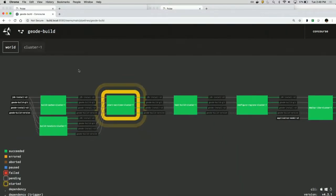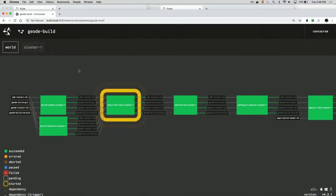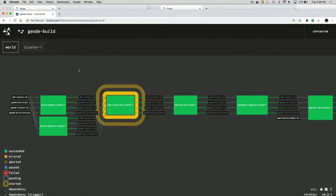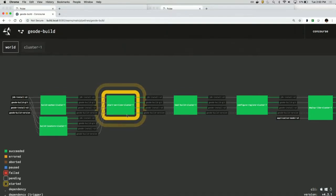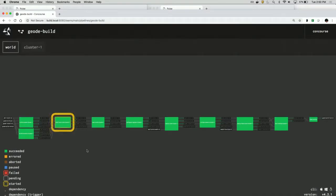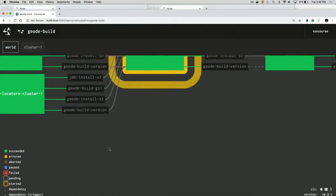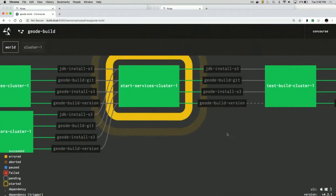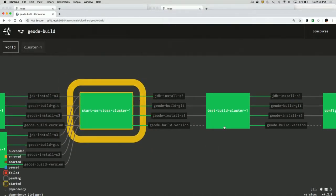So as we build this, we install the software. The outcome of that first task should be a running cluster. So our next step will be to start that cluster and take a look at what happens afterwards. And we can come down and see that this is another Ansible task because it has to go to each one of the servers and now start the services. And this just takes a moment. And then you can see our next step over to the right is going to be to test them.